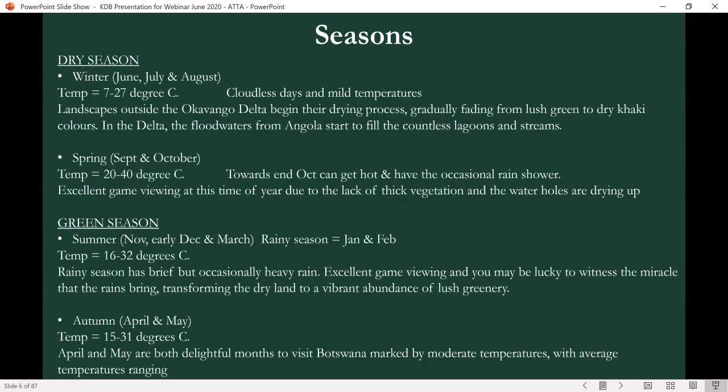In terms of water in Botswana, it's an interesting element. So how I like to explain it is our dry season is when all the water is on the ground. So we've got the flood arriving during the dry season. During the green season is when the flood actually retracts back, but yet we have water in the sky. So we have rain coming down. So that's how we define the different seasons.